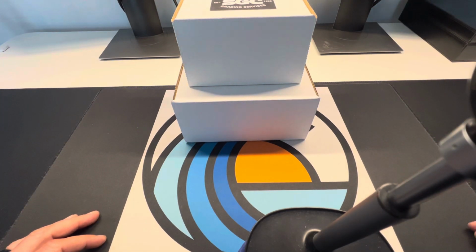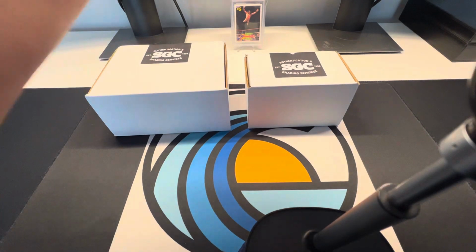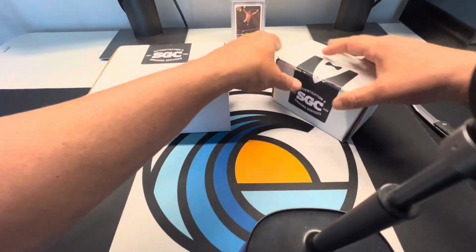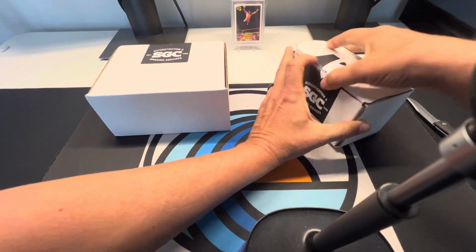Got a big one here. This is a 31 card SGC order. It actually came in two separate boxes, so I guess I went a little bit overboard on this one. This is mostly from a consignment deal that I'm selling off for a client of mine for my other business. And then there's some stuff in here that I bought at a card show. I think this is pretty much all vintage.